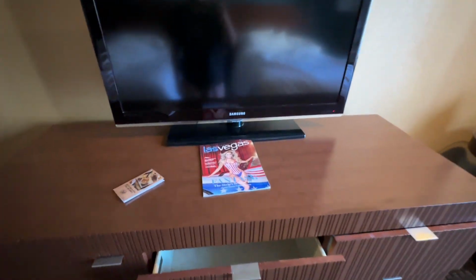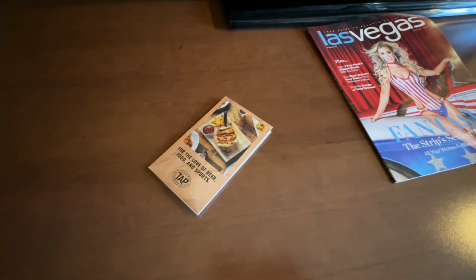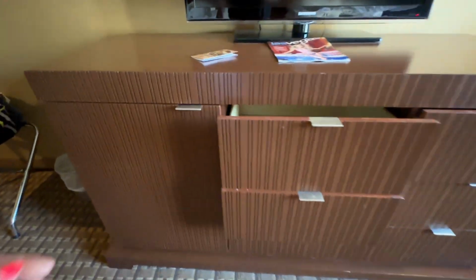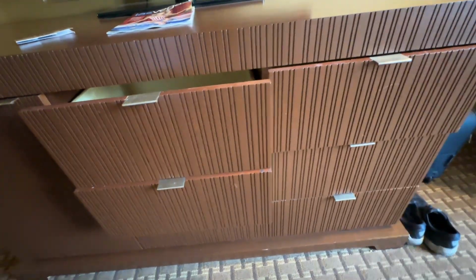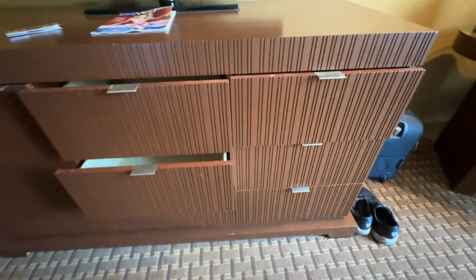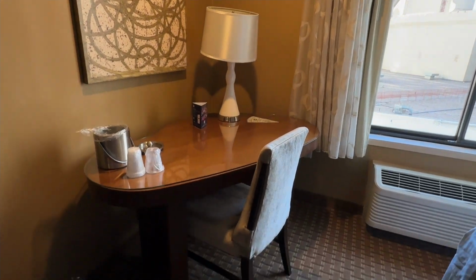Moving over to the TV, they kind of have a weird desk dresser situation here, because if you see on the side, it looks like there should be a refrigerator in there, but that doesn't open. So I don't know if electrical stuff is in there or what, but there's no refrigerator in these rooms. There are plenty of deep dresser drawers here, and then inside the closet, there's a lot of room as well. This is the little desk area.